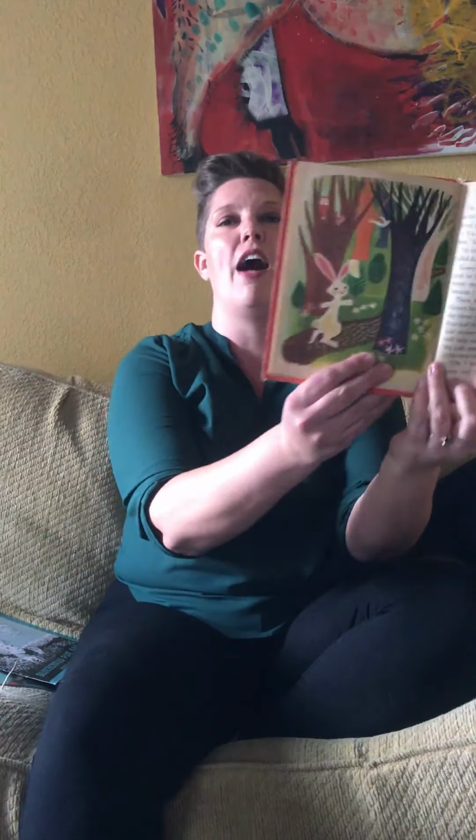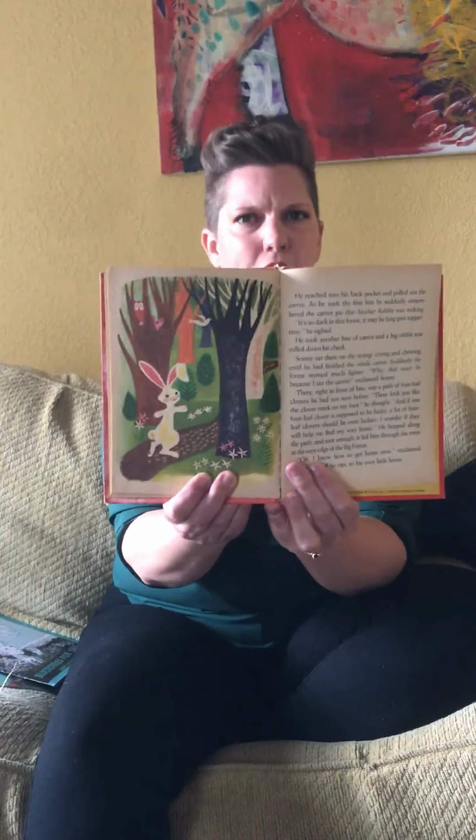He hopped along the path, and sure enough, it led him through the trees to the very edge of the big forest. "Oh, I know how to get home now," exclaimed Sonny, and off he ran to his own little house. He's very lucky, isn't he?